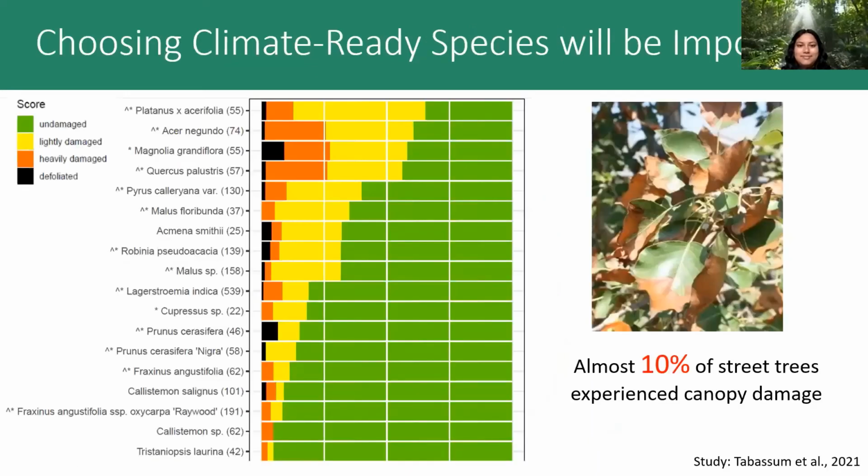Thanks, Mia. Thanks, Rachel. So in order to continue to experience the many benefits that urban vegetation provides us, we need to actually ensure that what we're planting now will be able to withstand the worsening climate into the future. Following the devastating heat waves that we experienced in Sydney early last year, my colleagues and I conducted a survey of 5,500 street trees in Western Sydney and found that almost 10% of these street trees displayed some sort of heat damage following the heat waves.